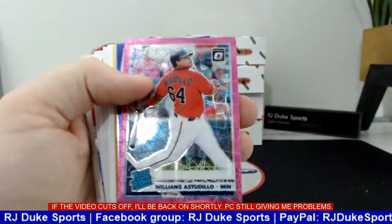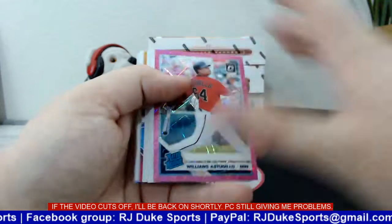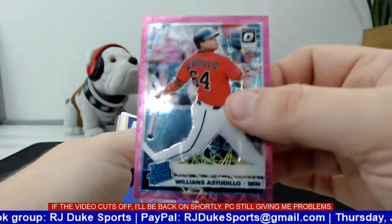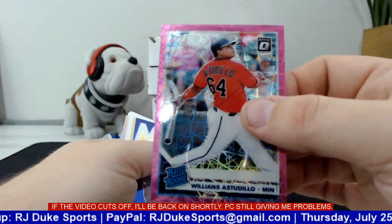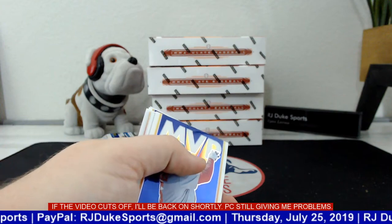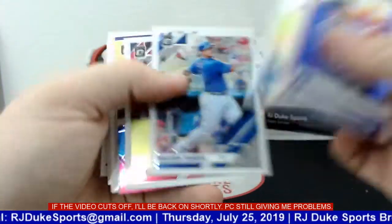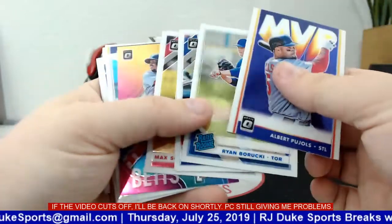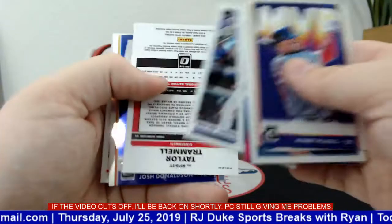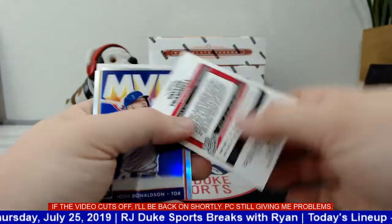And then Williams, this might be a parallel hotbox, since we are finding quite a few here already. Number to 199 as well. Stan Lee auto. Now, I didn't see that one, but is that a cut? That has to be a cut one, right? Let's see. Pujols is an MVP insert. That's another insert there. Looks like we already found our first auto here.